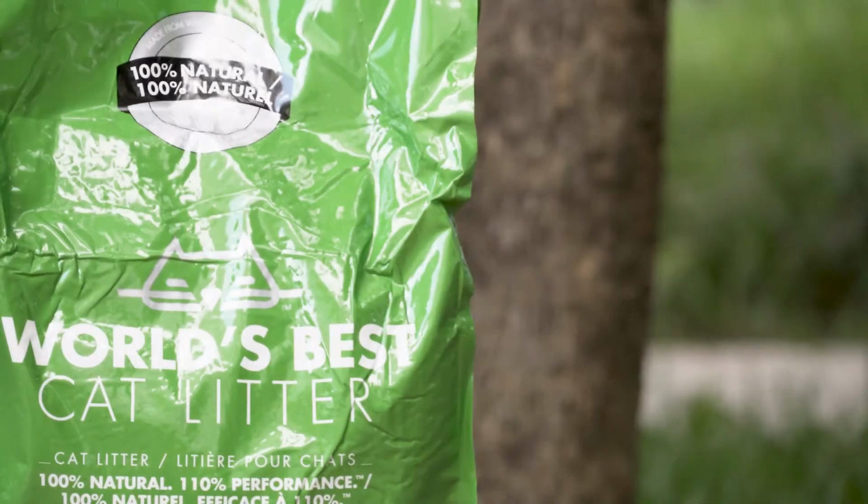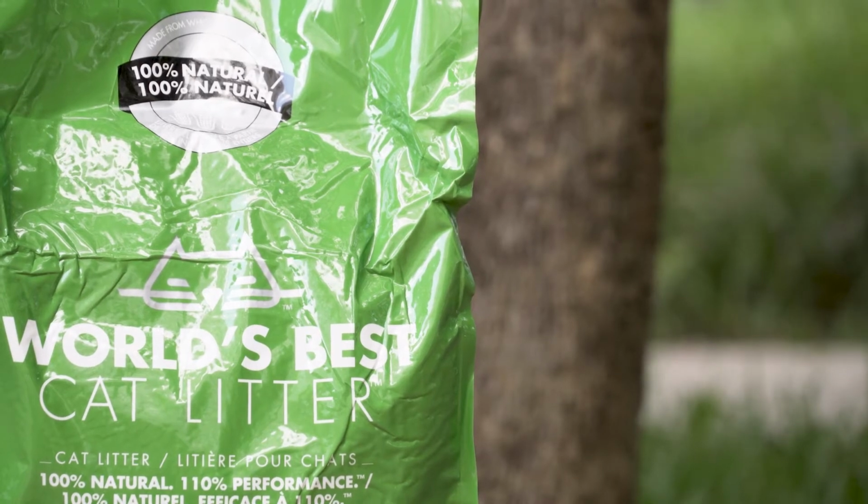Is this really the world's best cat litter, as its name suggests? I will be putting this litter to the test, so let's go!